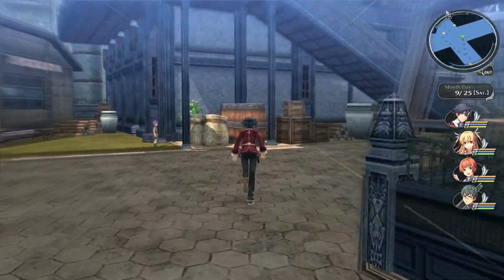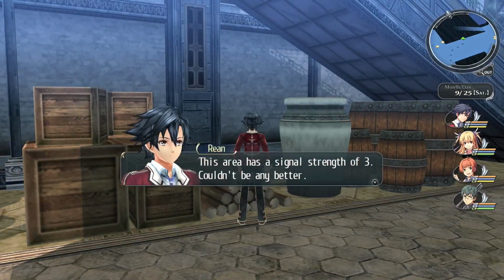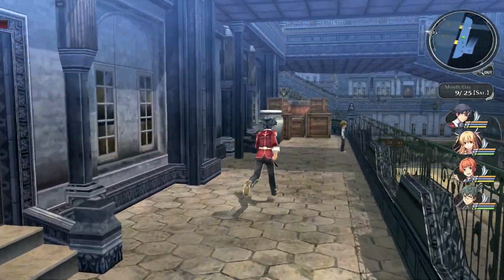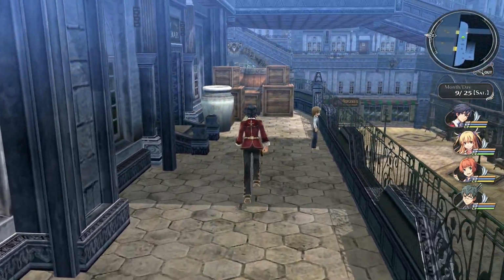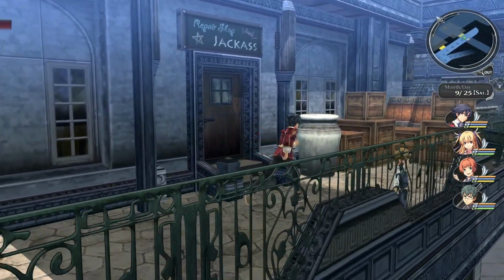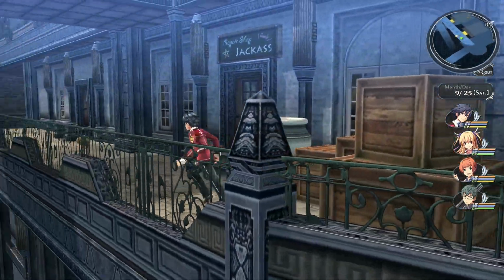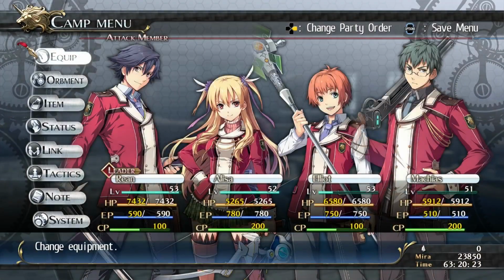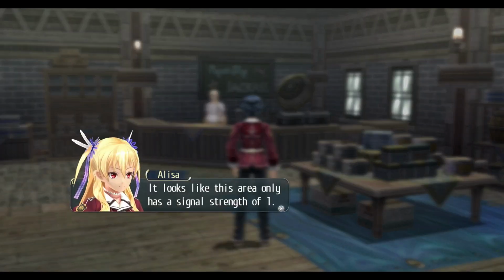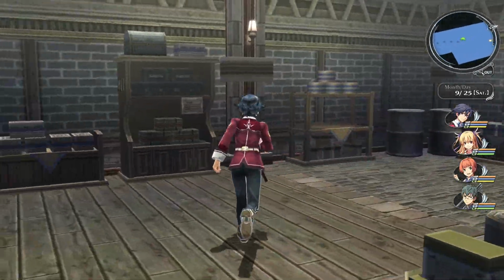Okay, it doesn't look like any areas down here are really gonna cause any problems. Let's try here by all this stuff real quick. Nope. How about here? Nope. Oh, looks like this area only has a signal strength of 1. I wonder if it's due to all the different orbs here. They must be giving off their own waves. Probably. Alright, well that's one location.